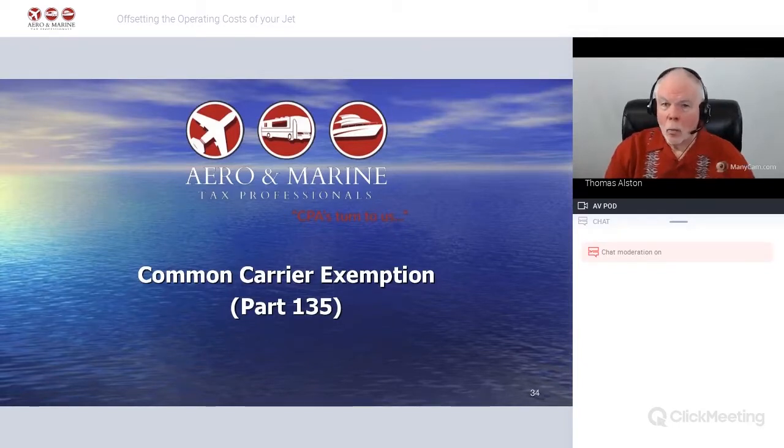A second way of avoiding tax on aircraft is the common carrier exemption. If you're not someone who has their own certificate, most of this will apply to you. If you're someone who has your own certificate, it's kind of redundant to you. And if you're not sure, call me, 916-691-9192. The call is free.